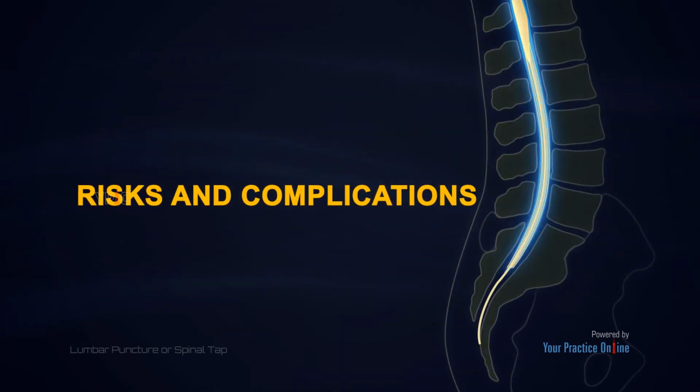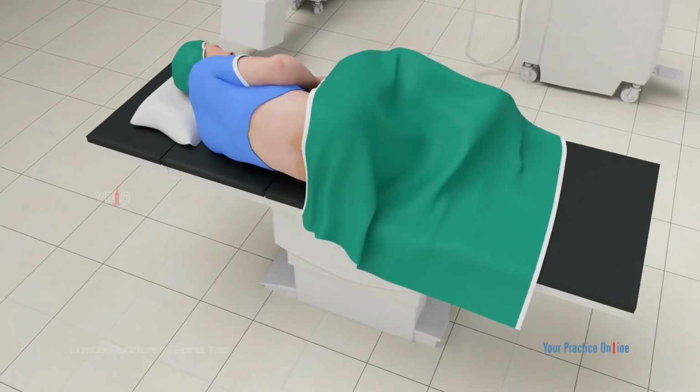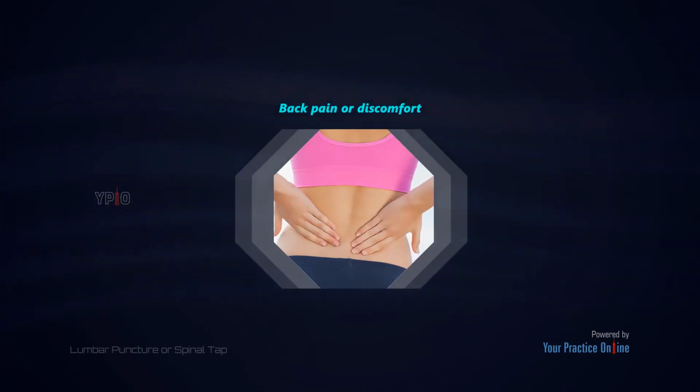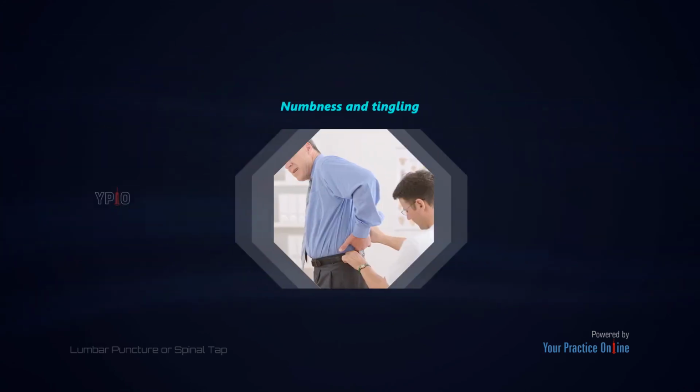Risks and complications. Some of the risks and complications of a lumbar puncture include headache, bleeding at the puncture site, back pain or discomfort, injury to nerves or blood vessels, numbness and tingling.